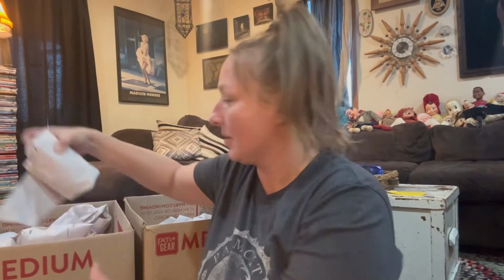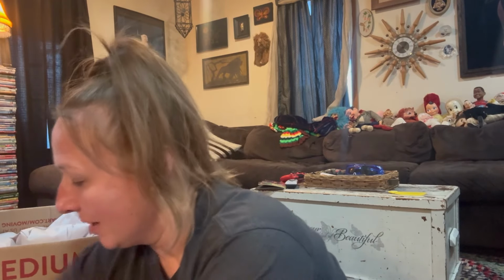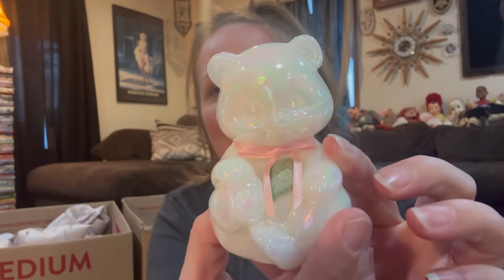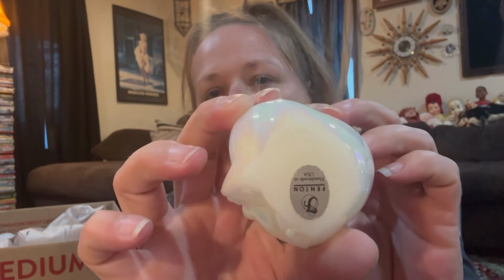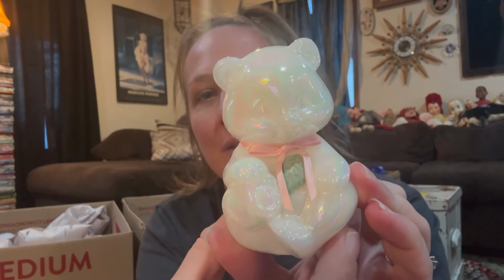Some of them have just one cup, some have multiple with them. I just thought that was a lot, and I think I only paid like a dollar or something for the whole set. Then I picked up this cute, adorable, iridescent glass Fenton bear. Absolutely beautiful. Love that.